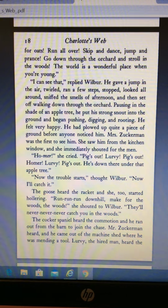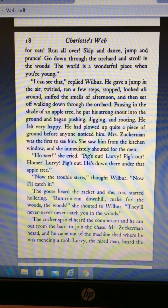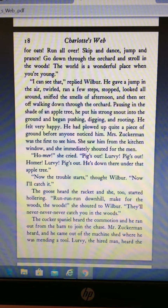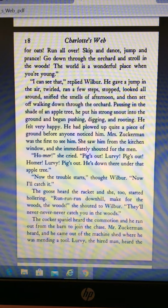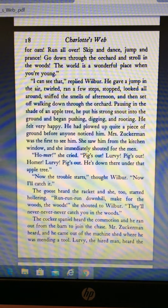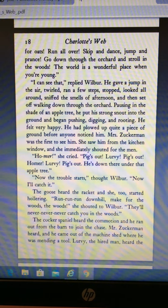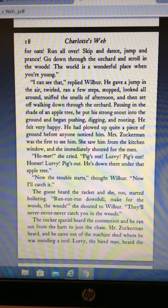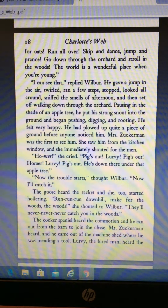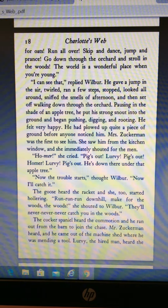He gave a jump in the air, twirled, ran a few steps, stopped, looked all around, sniffed the smells of afternoon, and then set off walking down through the orchard, pausing in the shade of an apple tree. He put his strong snout into the ground and began pushing, digging and rooting. He felt very happy. He had ploughed up quite a piece of ground before anyone noticed him. Mrs. Zuckerman was the first to see him. She saw him from the kitchen window. She immediately shouted for the men.